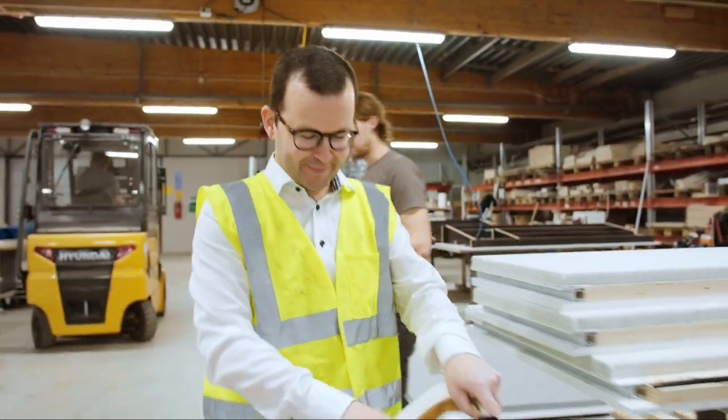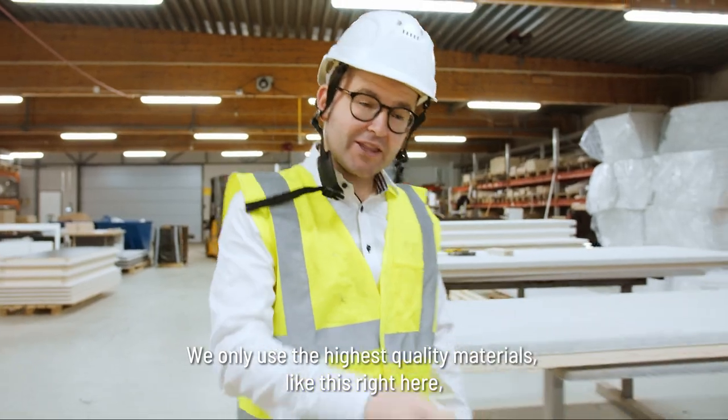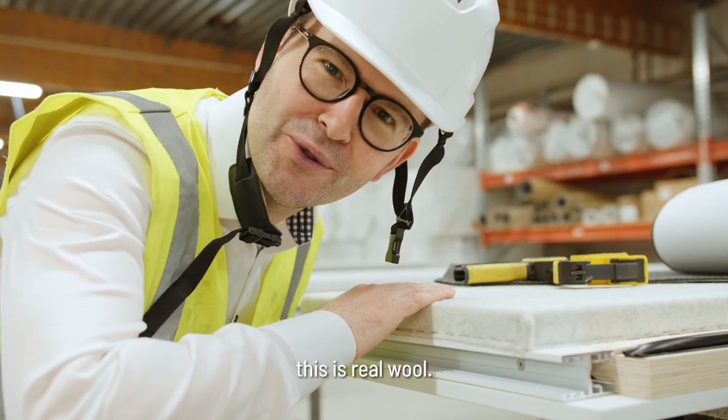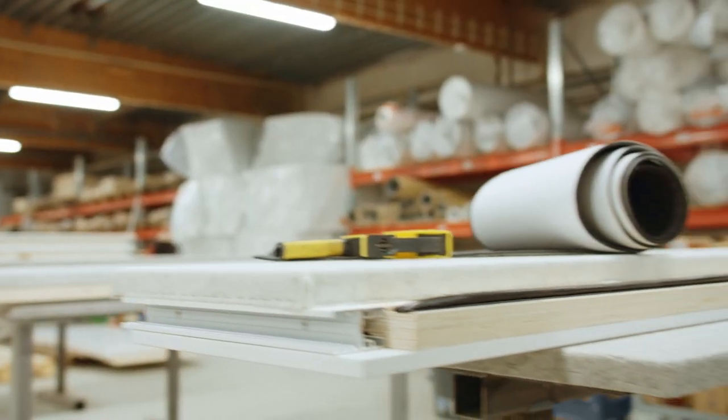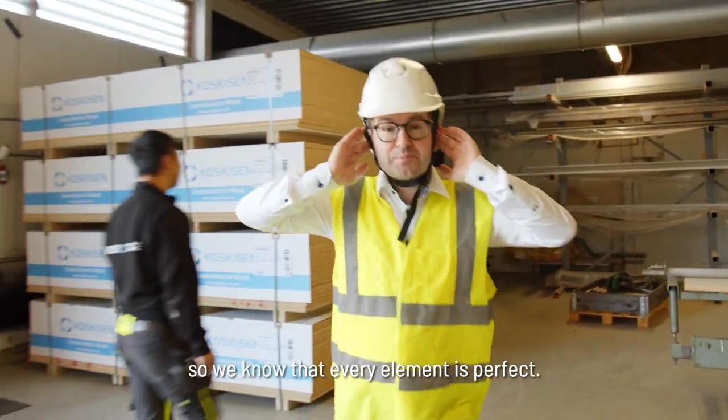Thanks, man. We only use the highest quality materials, like this right here. This is real wool. We work on all of the parts ourselves, so we know that every element is perfect.